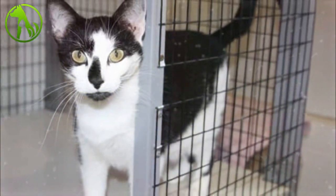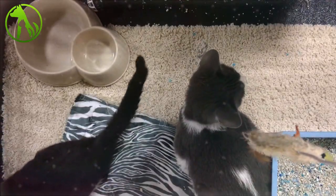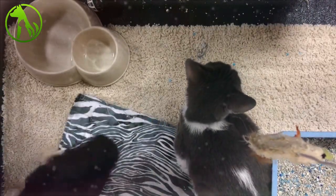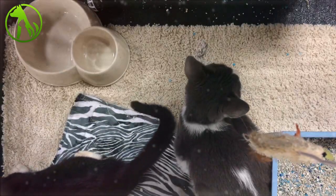There are many animals that are treated poorly and abandoned. In the United States alone, 6.5 million animals are left at shelters each year. What's sadder than an abandoned animal? An animal that dies for no reason. 1.5 million animals are euthanized in shelters each year. While this rate has gone down in the last few years, it's still too high.